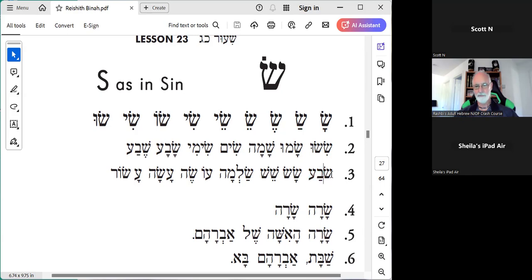So how do you pronounce it again? Sova. This dot here doubles as an O vowel. And do you just know that by familiarity with the word, or is there a rule for that?